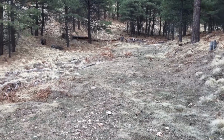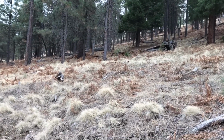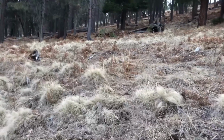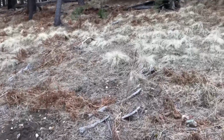I'm kind of picking on this old fire road, and there's an antler right there. It'd be number 7 in the last 3 hours. Another small one.